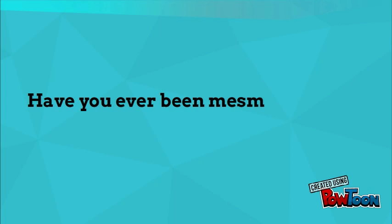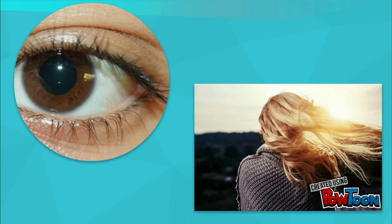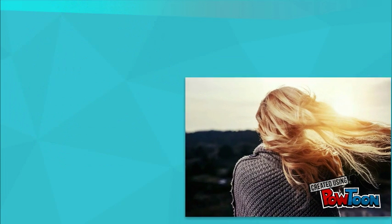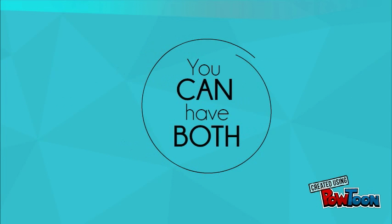Have you ever been mesmerized with big brown eyes? Do you have a thing with brown, gray, or beige hair? If you answered yes to the two questions, what would happen if I told you you can have both?